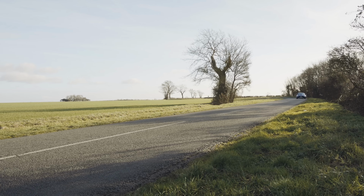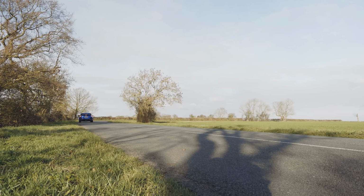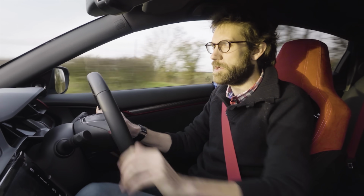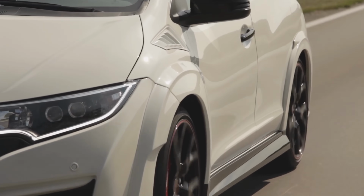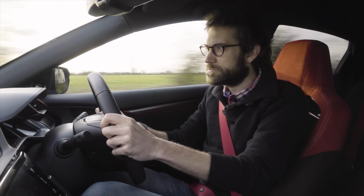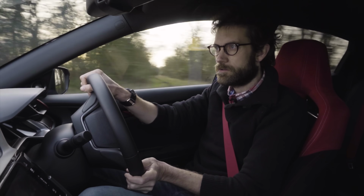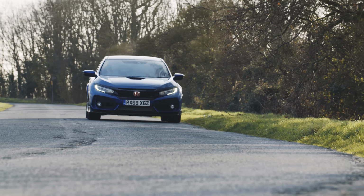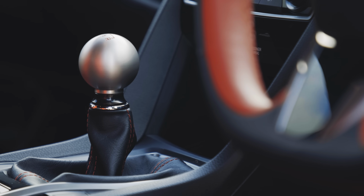Initial impressions are, to be honest, how much better it rides down a B road than the previous generation car, which was just way too firm, particularly in R mode, where it was basically undrivable on a British B road. This is so much better, and you can actually drive it in R mode as well. The other thing is that all the control weightings just feel really nicely matched, and as ever, one of the highlights of the Type R, a really lovely gear shift.